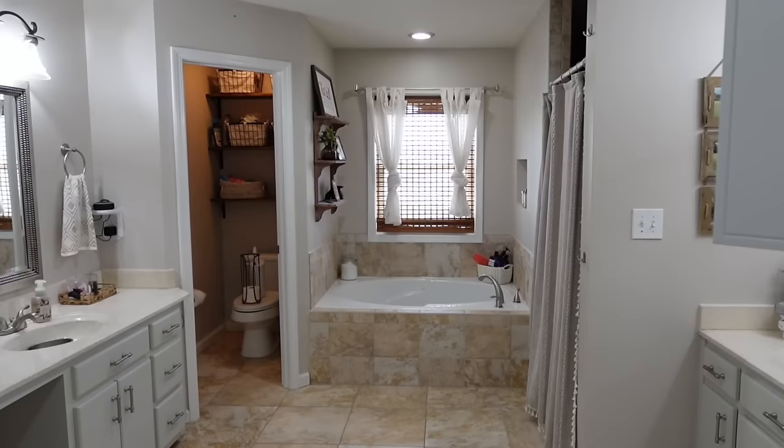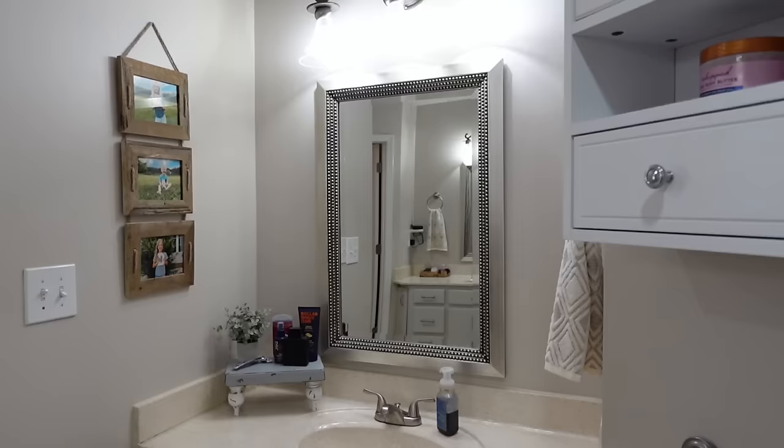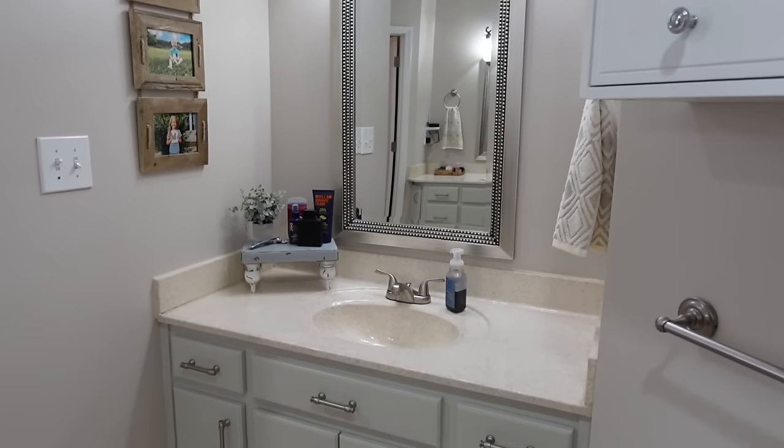All right, so the bathroom is all clean, finally done in here. Love a clean and sanitized bathroom. Nothing like it, except for maybe the kitchen.